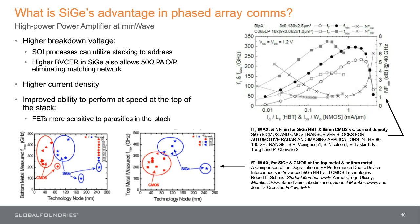The second bullet here is higher current density. If you look at the black and white chart on the right, this is showing work done at the University of Toronto, where they compared the Fmax and noise figures for a 130 nanometer NPN and a 65 nanometer CMOS device, an NMOS device in this case. Each parameter is plotted against current density on the bottom. You can see the top two curves, the one with the gray squares is the Fmax for the 65 nanometer technology, and the one with the black dots is the Fmax for the SiGe. You can see a significantly higher current density capability from these devices. If you look at the two curves underneath with the white circles and the white squares, again the same thing is true for FT. The peak performance is at a much higher power density in silicon germanium than it is in CMOS.